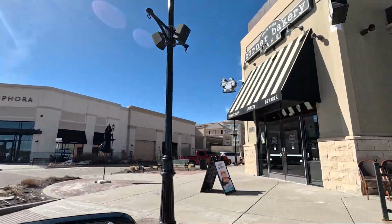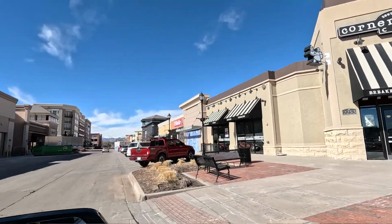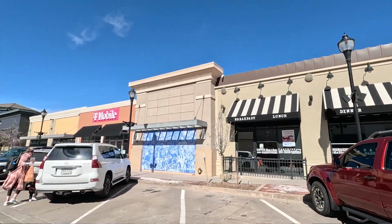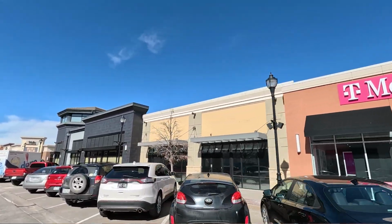Something to note about the Homestead is there is an HOA here, so they do kind of help you keep track of how you maintain your house and your front yard. But what's really great is they do have pools here, which is phenomenal. They do events, they do things to get the community together.